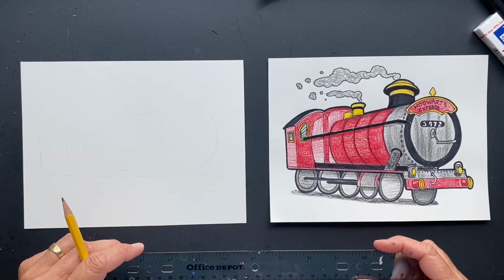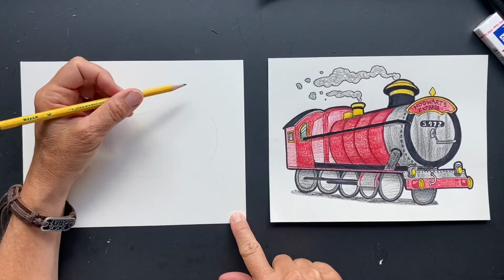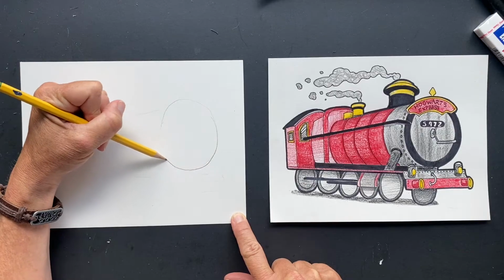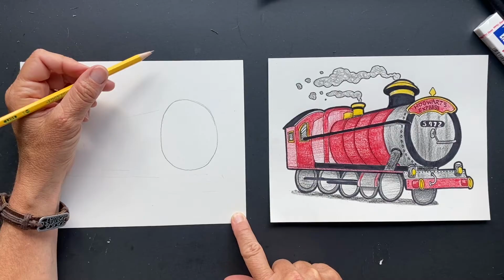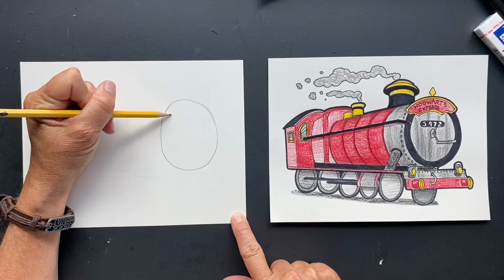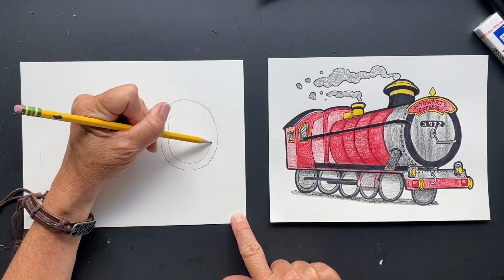Okay, so we're gonna get started. You got your ruler. We're gonna first start with our Hogwarts Express front of the train. It's gonna be like a circle oval. Since it's sideways, it's not gonna be a perfect circle, more like an oval. Then you wanna do a parallel. So we wanna come in here and then parallel line this.